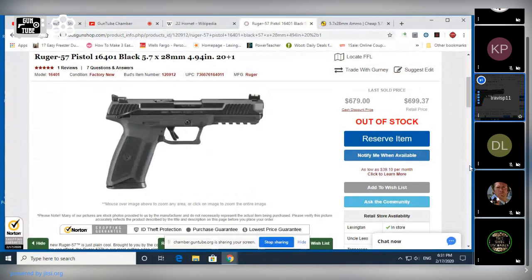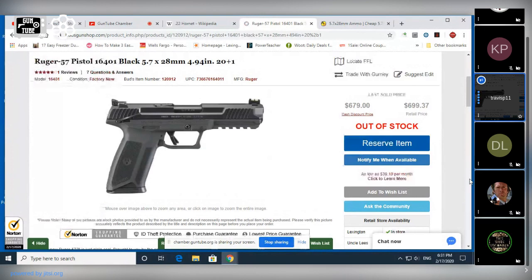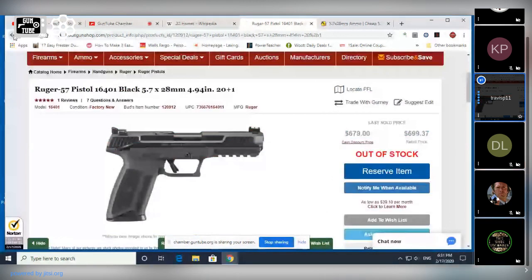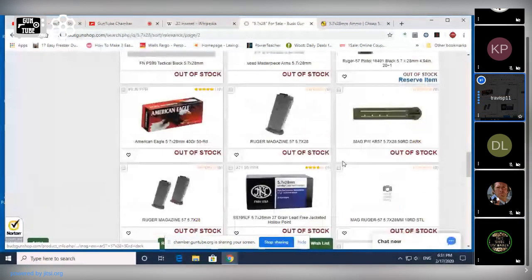So $679 is what they're showing for the Ruger 57 pistol. But I swear they were under $600 when they first came out, and I've seen them cheaper elsewhere too. I don't know why the rise in price. I can tell you they're popular everywhere. It's sold out, and maybe that's just gun dealers trying to get their hands on them. It's hard telling, but eventually these will get back in stock. For right now, they're pretty hot.